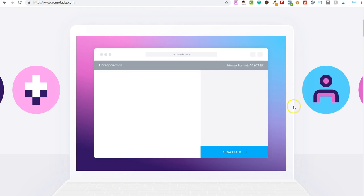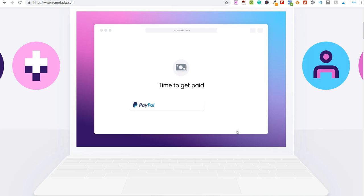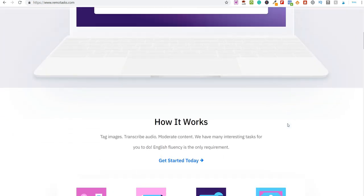So there's some examples on the screen here, as you can see. Terms to categorize. We'll look at this in a minute, but these are the sort of simple tasks that you'll be doing. As you can see here, each task on here can take literally a minute, if that. But if I scroll down here, I'll show you exactly how this works.